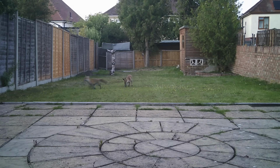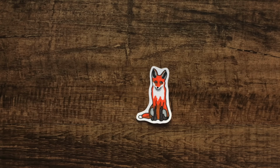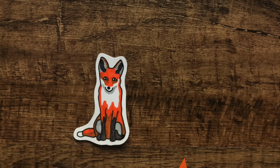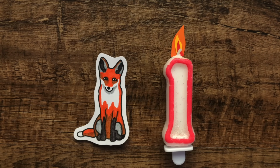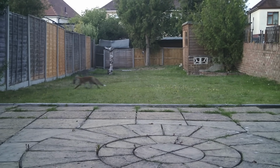Playing like this is a critical part of their development, learning how to hunt, developing their muscles and honing their skills and instincts. By the end of September they'll be on their own, without Mum to rely on, and it's a sad fact that 70% of foxes don't make it to their first birthday. Practice like this can therefore be crucial for their survival.